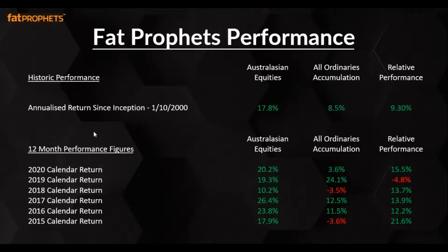Yeah, certainly, Roger. And I've been in the financial markets for over 3 decades, and so I've been looking at these returns myself as an investor and a participant in the market. If you look at our performance since inception, and that's the 1st of October 2000, we've been returning via our Australasian Equities Report a figure of 17.8%. Now that's a combination of growth and income. Overall, that's providing a fantastic return to our members and investors. It's more than double the All Ordinaries Accumulative Index. And on that basis, Roger, our members are very happy.